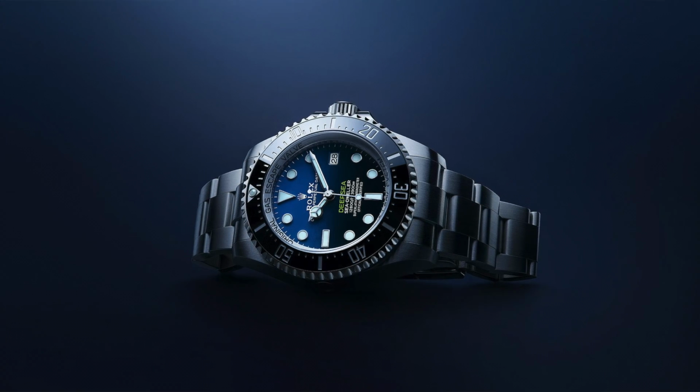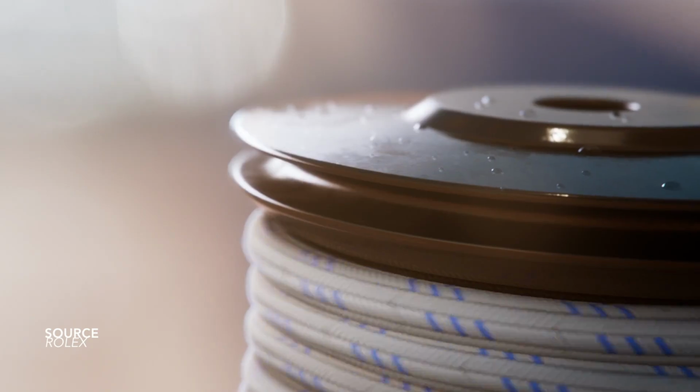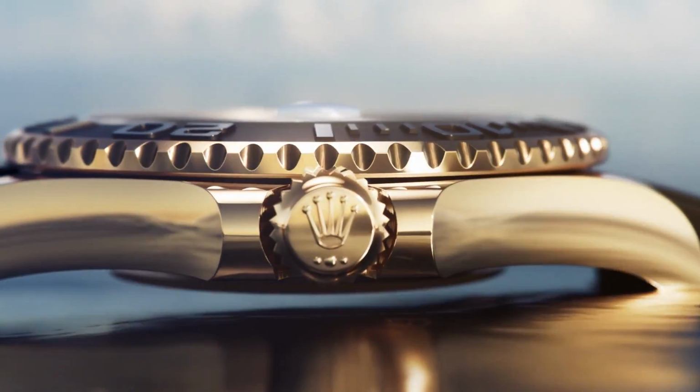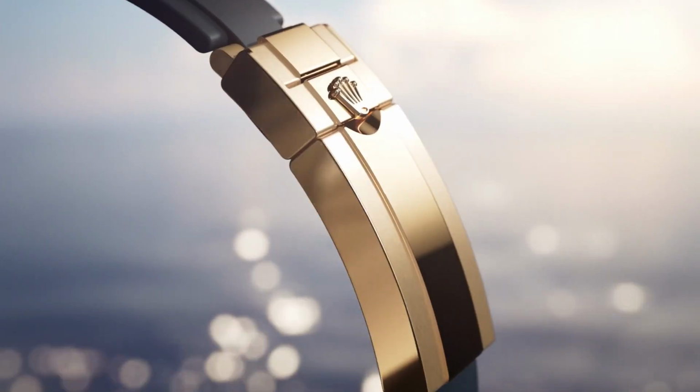And then finally, a watch of note is the Yacht-Master 42. Here I was saying that I expected to see it in titanium. That didn't happen, unfortunately. But I did say at one stage that the 42mm in white gold is woefully underappreciated, and it's a model that's been left on the wayside. Well, in order to inject some new life into the line, they've introduced it in yellow gold.